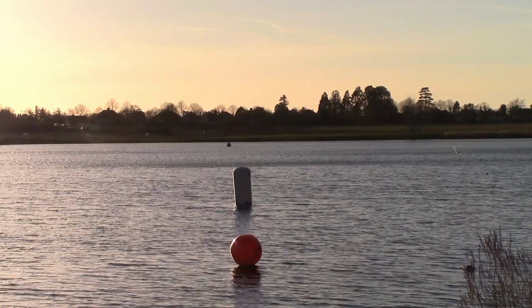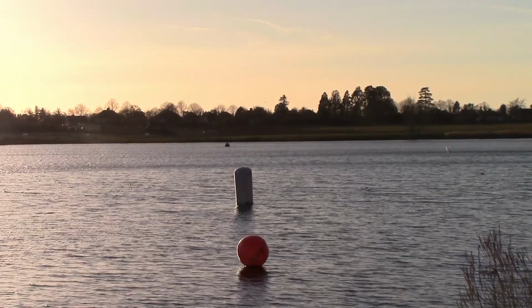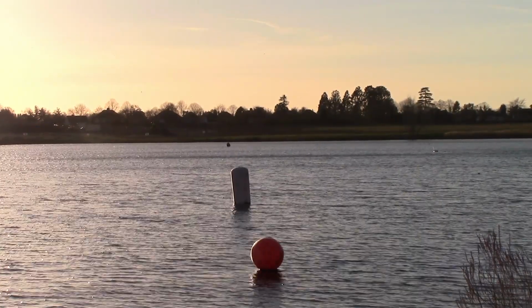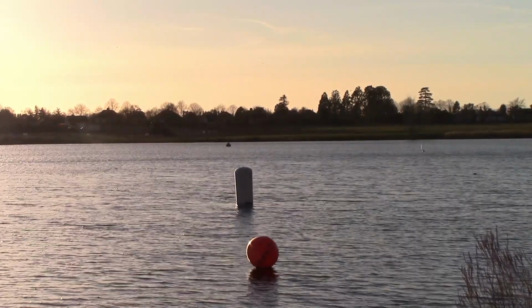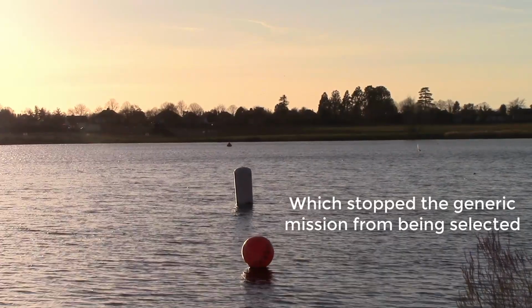We wanted to test our new generic mission, which automatically establishes a waypoint some way upwind of where the boat is when we start. But as the wind was northwesterly, that waypoint would have been on land. So we sailed the boat out into the middle of the lake and tried to do it there. But unfortunately, it didn't work because of a bug in my wonderful software.